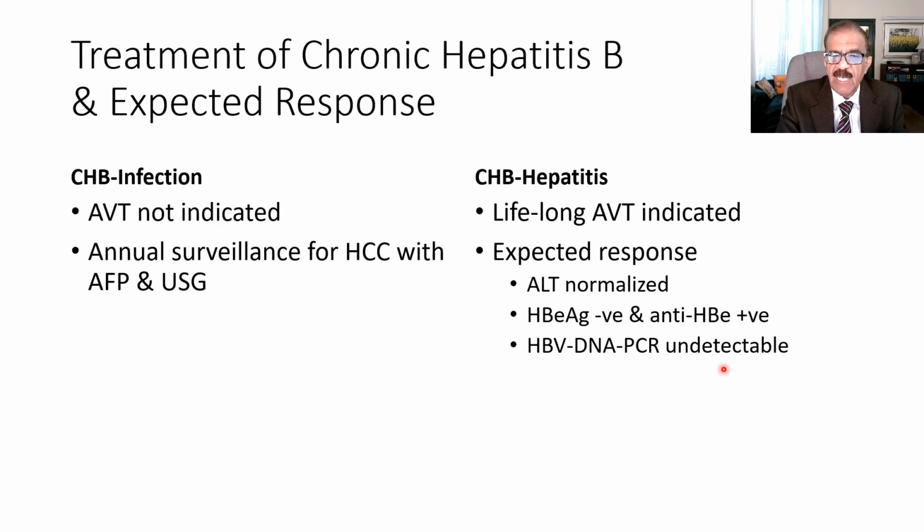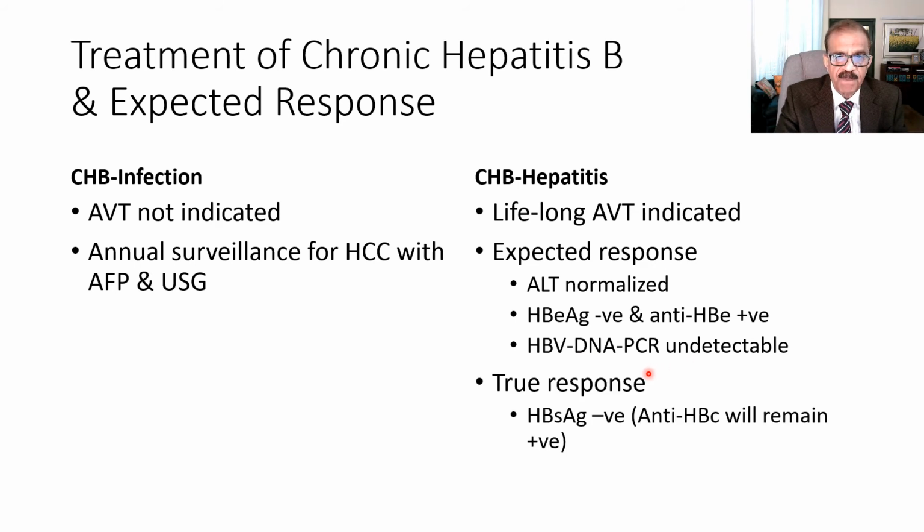We don't say it becomes negative. We use the word undetectable because although the assays are very sensitive, they can detect very low levels, but on the test it becomes undetectable. We understand that some virus still persists in the body, if not in the form of DNA, in the form of cccDNA, hidden somewhere, usually in the hepatocyte. So when would you say that the patient has achieved true response? This is biochemical conversion, this is serological conversion, this is molecular conversion. But the true response, which is not achievable with current medication, is somebody whose surface antigen becomes negative.